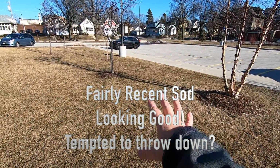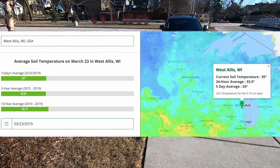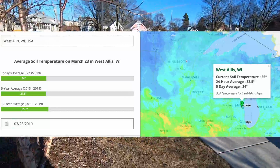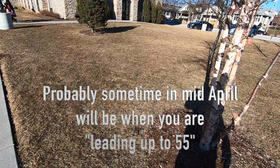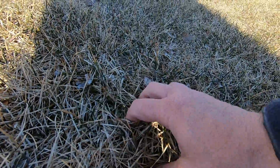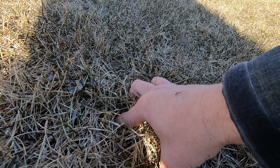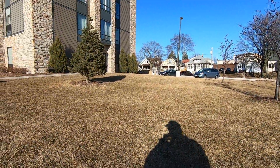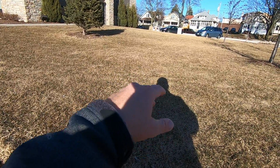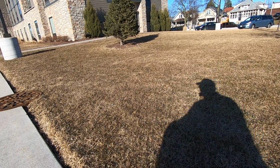Some of you may be tempted to throw down your pre-emergent when you can first see your lawn like this, but it's still too early. Soil temps here are not even close to 55 yet, even though you can see the grass. Even sticking my finger down in there, I can feel it's like ice cubes under there. You can just tell it's not ready yet. I know you want to throw down, I know you do. Just be patient. We're not quite there. A couple more weeks.